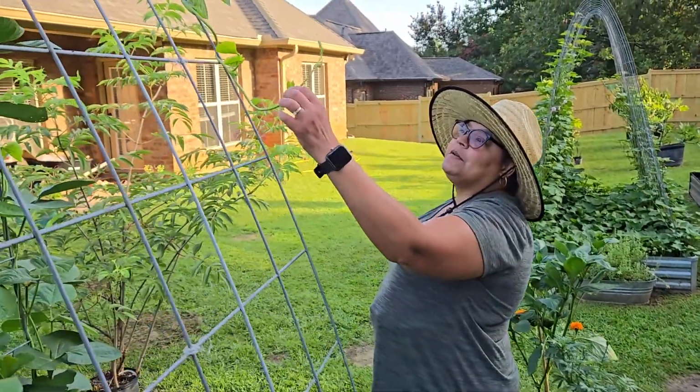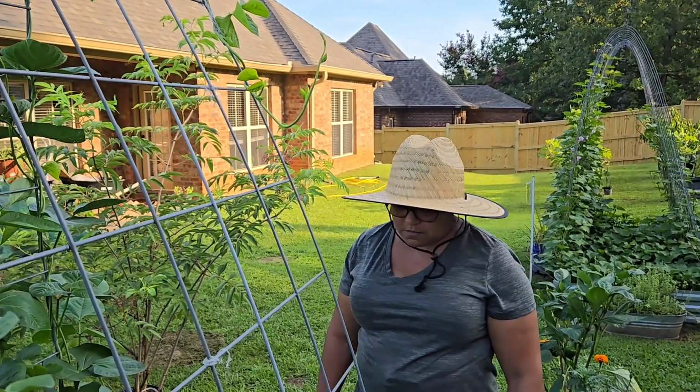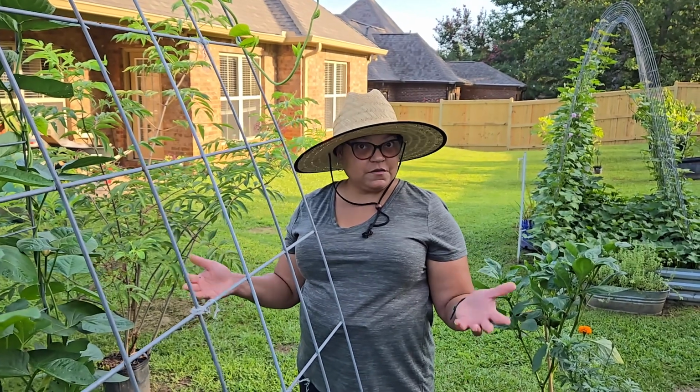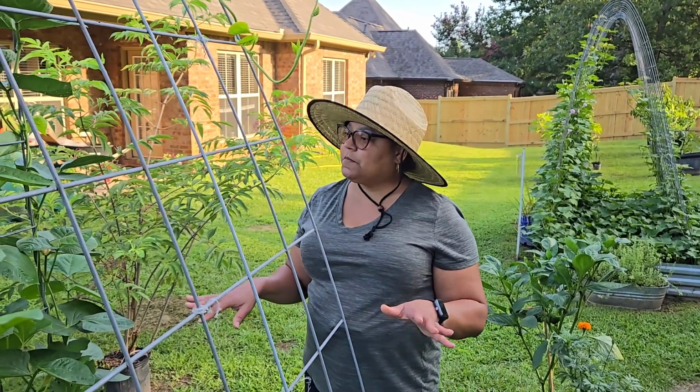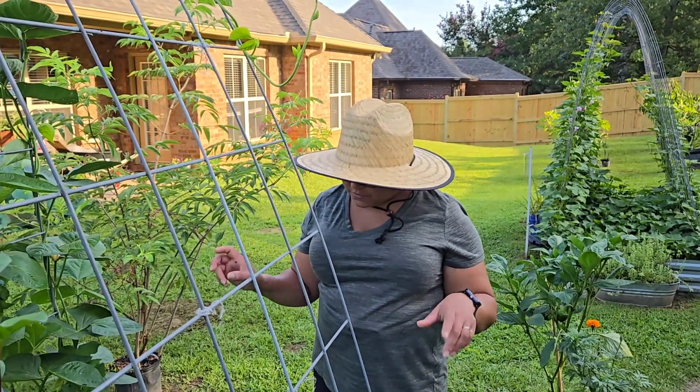These are my black eyed peas. I love black eyed peas. And you know that beans and peas are a natural nitrogen fixer. So I always try to plant them next to my melons or whatever needs extra nitrogen.